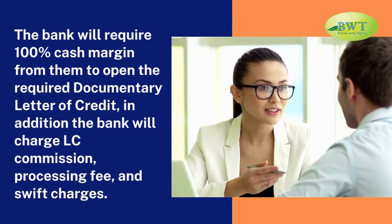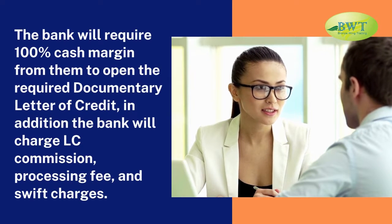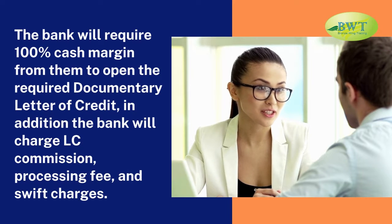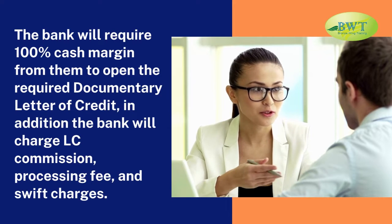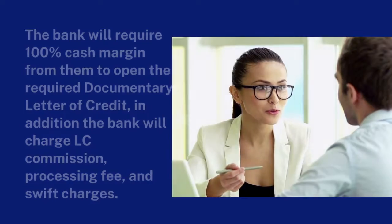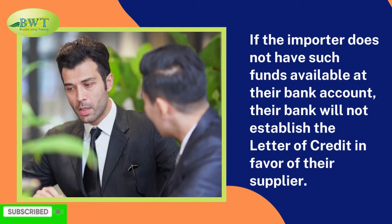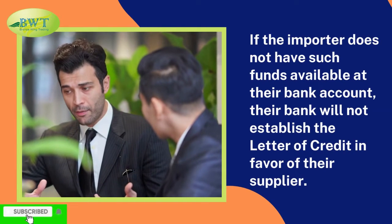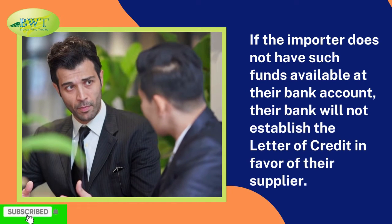The bank will require 100% cash margin from them to open the required documentary letter of credit. In addition, the bank will charge L.C commission, processing fee, and SWIFT charges. If the importer does not have such funds available in their bank account, their bank will not establish the letter of credit in favor of their supplier.